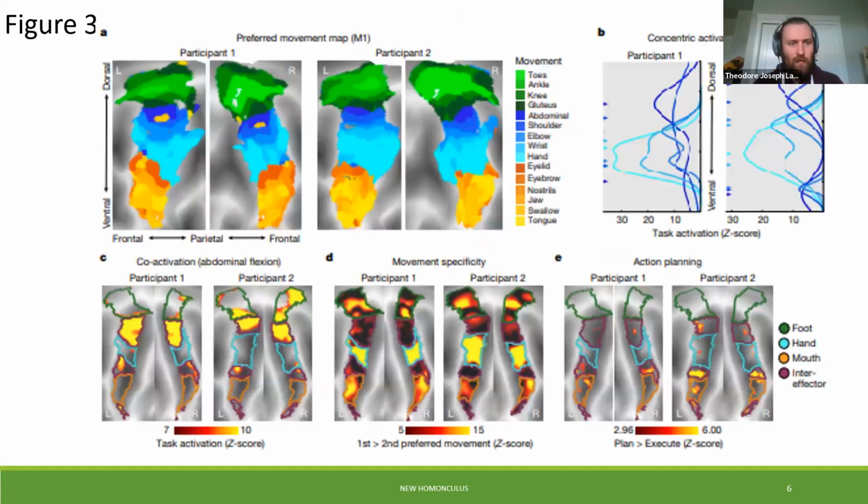We then get to tasks. With tasks, they try to understand the inter-effector regions in the primary cortex using the tasks. The data was collected from 2 participants doing 25 different movements and novel tasks involving separate planning and execution phase for coordination of your hand and foot movement.